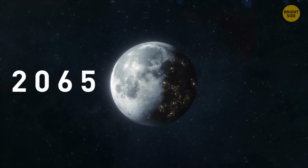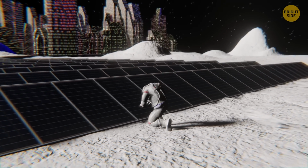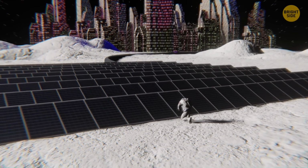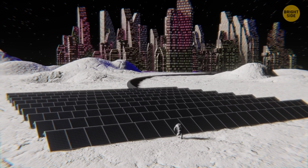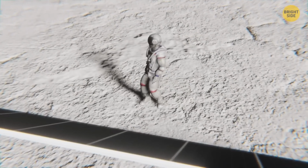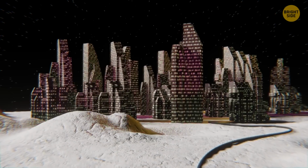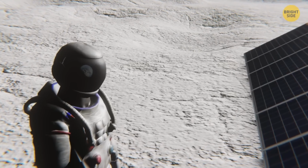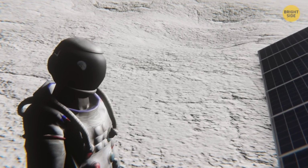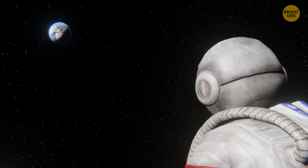It's 2065, and you're standing on the moon's dusty surface, working away on the latest array of solar panels to help fuel the local town's energy grid. Suddenly, the surface begins to shake. Is this a moonquake? Or are those moon-born teenagers having a party in the town hall again? You look up at Earth. You're so used to it, you barely even notice it anymore. But now, it looks different.